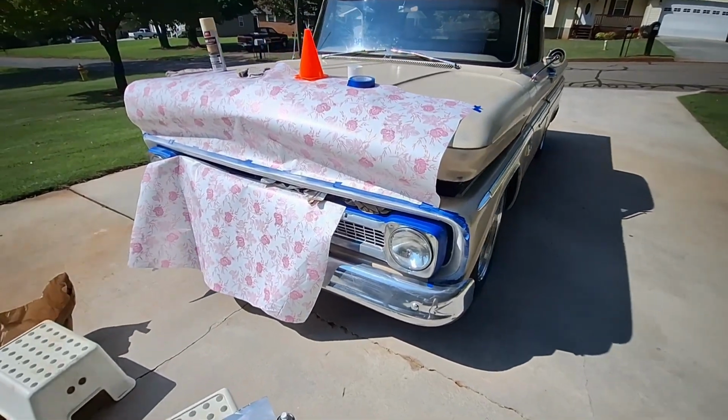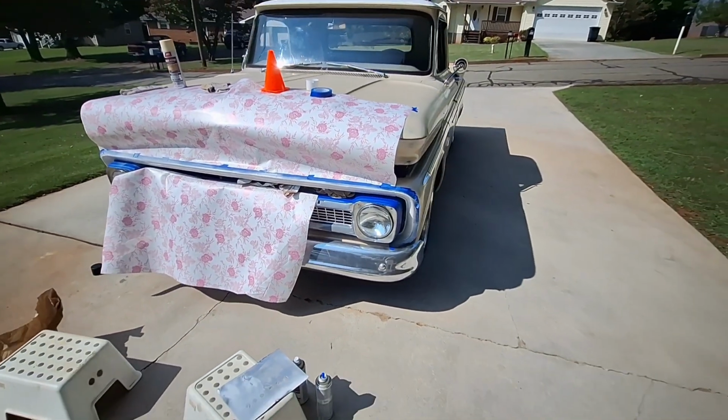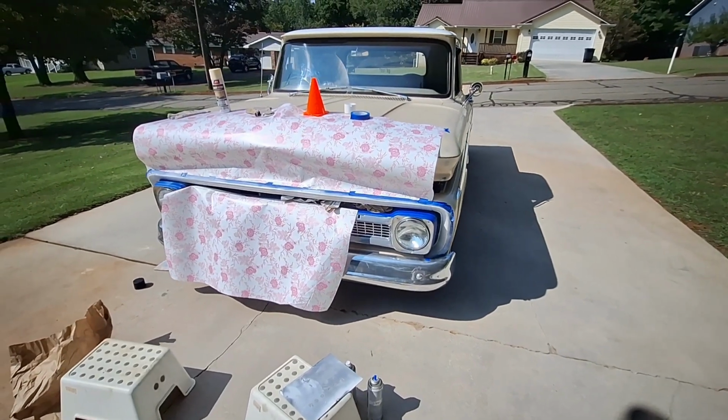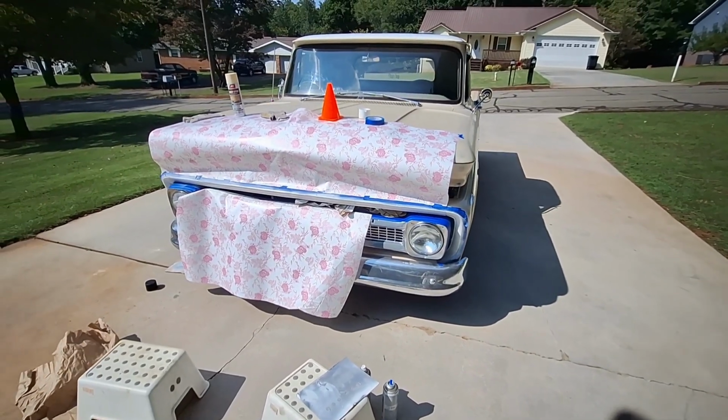Okay, I'm going to let this dry for just a couple more minutes and I'll get right back with you, okay? And I'll peel this stuff off. We'll see what it looks like. Hang in there, okay? Thank you.